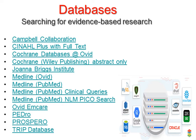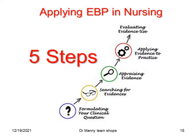Now, when we review databases, they are always reviewed searching for evidence-based research, and you've got lots of them. Lots of them there. I've just included a few for an example. When applying evidence-based practice into nursing, there are essentially five steps.